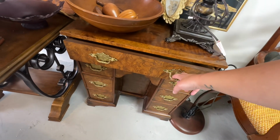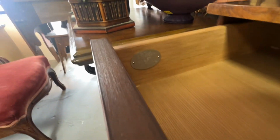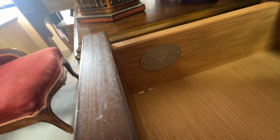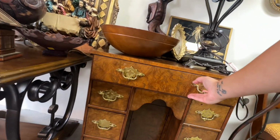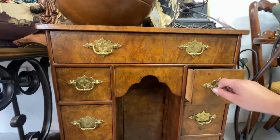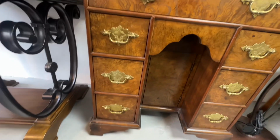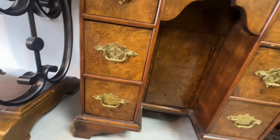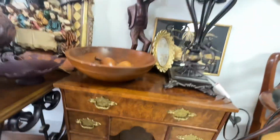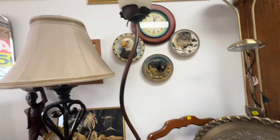I absolutely fell in love with this little desk. I don't remember what that says, but it was just so beautiful. And the size is just this quaint, petite little size. I feel like I could use it as like a little vanity or something. And it has that hidden door in the middle with no handle. So imagine buying it and getting a handle and finding out what's inside. Too cute.